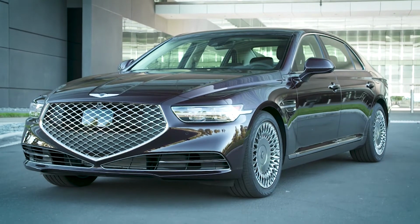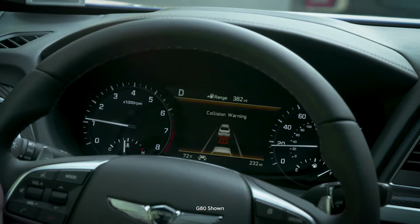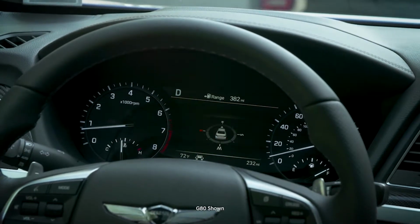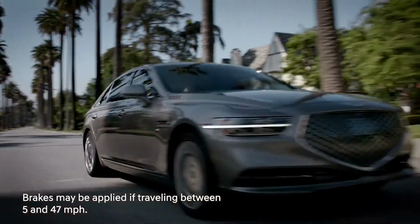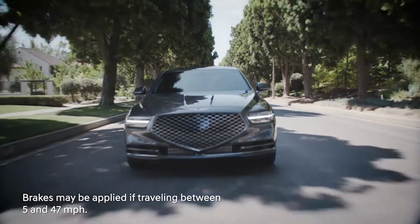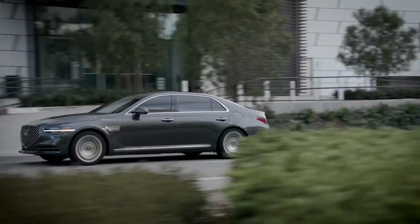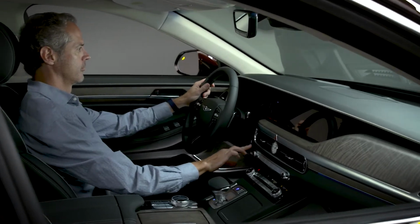How does it work? A camera mounted on the windshield connects with a radar sensor in the lower grille to look for vehicles or pedestrians in the road ahead. If it determines that a collision is likely, it sounds an alarm and flashes a visual alert. If an impact is imminent and you are traveling between 5 and 47 miles per hour, it may apply the brakes to limit its severity. But Forward Collision Avoidance Assist, or FCA, only works once it is activated.